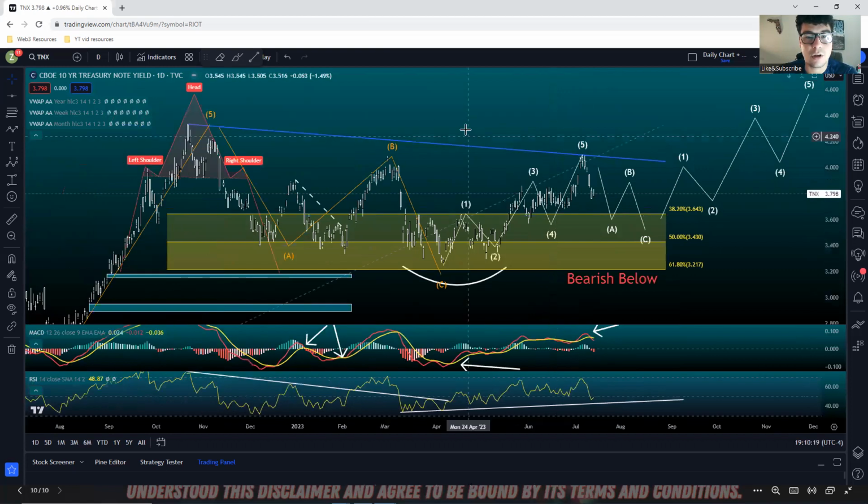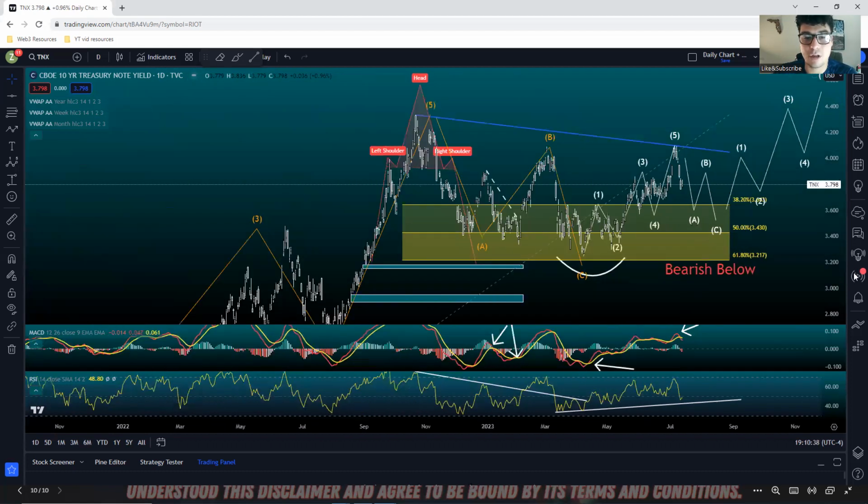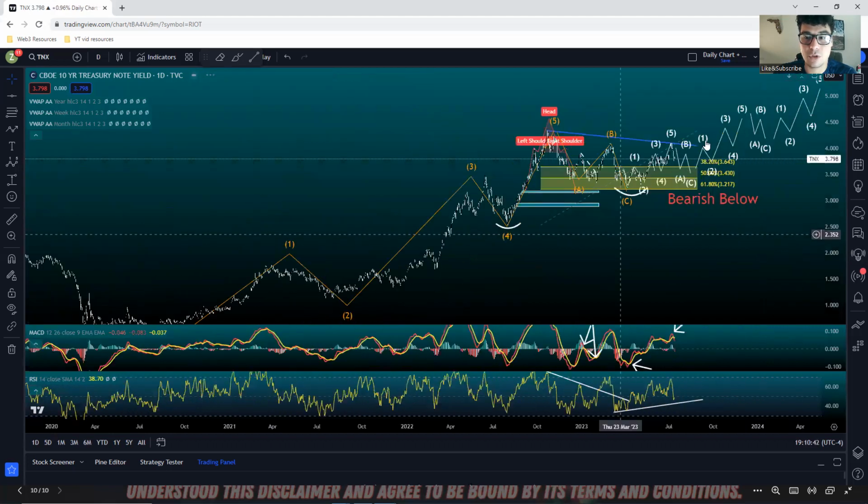It's all about just going off of the data that you have in front of you. The data is going to change every single day. And we just have to do our best to interpret it and see what sticks out to us. This is what sticks out to me. It looks to me like we got a very clear ABC correction right here after a strong macro 5-wave move to the upside. So I don't see why we wouldn't continue that uptrend.